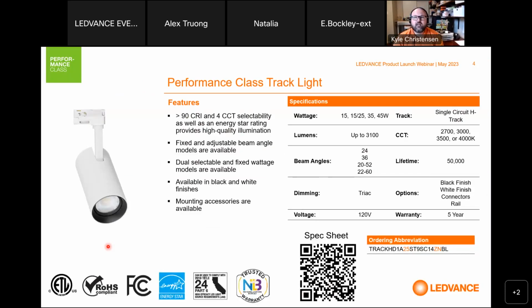The performance class track light is available in 12 different SKUs. This is high, greater than 90 CRI. Some models are dual selectable and some are fixed wattage. They are 4 CCT selectable as well as meeting Energy Star for utility incentives. They are also available in black or white finishes.